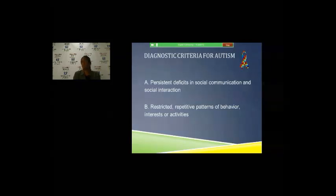So before we move on to the genetics, just to familiarize everyone with the diagnosis of autism, it's a neurodevelopmental disorder, and it has two main diagnostic criteria from the DSM-5, which includes persistent deficits in social communication and social interaction, and restricted and repetitive patterns of behavior, interest, or activities. And it's important to remember that it is a clinical diagnosis. There's no brain scan, EEG, or blood test that makes the diagnosis. So we do it purely from the diagnostic criteria, and the symptoms have to be impairing the functioning of the child to be considered a diagnosis and to fall within the criteria.